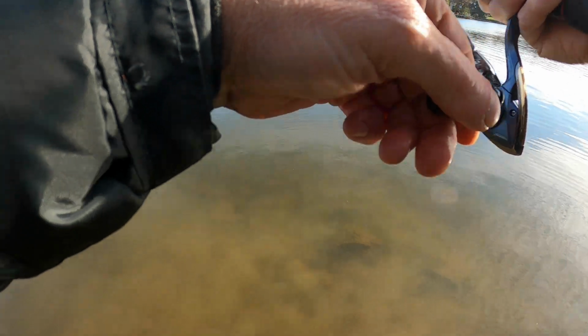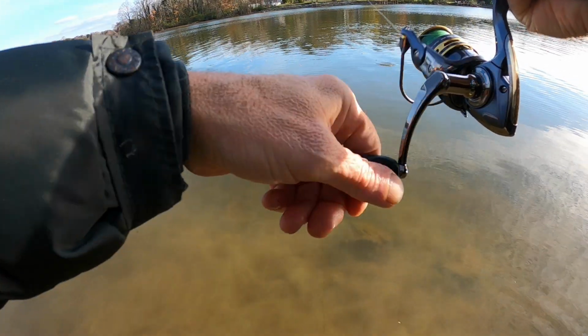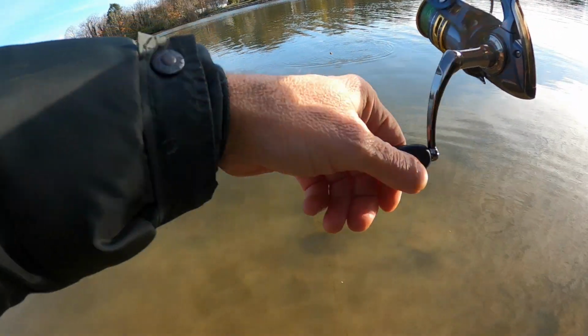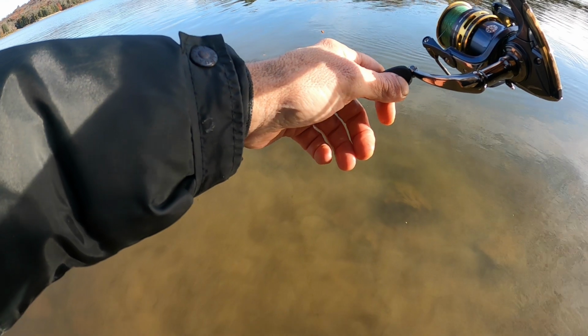It's a nice fish. That might be a big catfish. Kind of thinking that's probably what that is, a big old catfish maybe, or another big white bass, one or the other. It's too big to be a crappie, I think. Well, let's see what we got. A bit of a mystery right here.